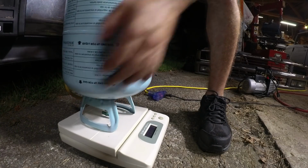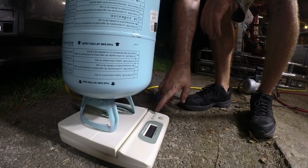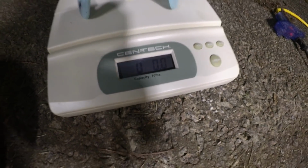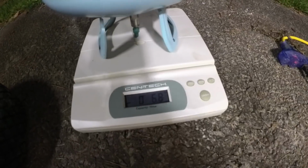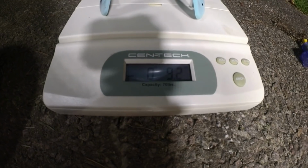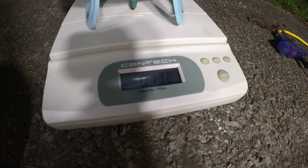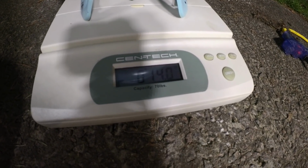Goes on there. You've got 27 pounds. I'm going to hit tare, which is going to zero. Yep, there we go. So now I'm going to turn on the gauge. And it is now filling up the system. And you can watch the ounces. So there's 16 ounces in a pound. So we're almost at a pound. We're at 13 ounces, 14. It's gonna stop right there.